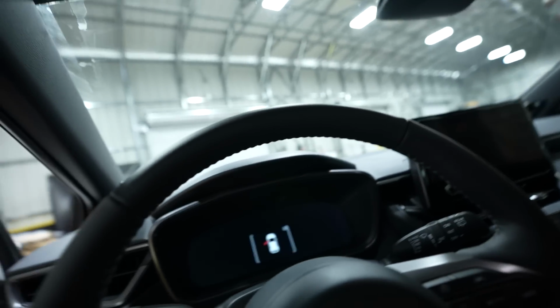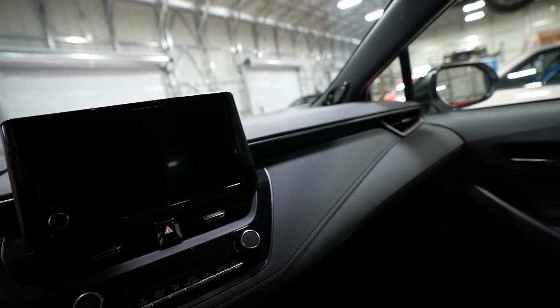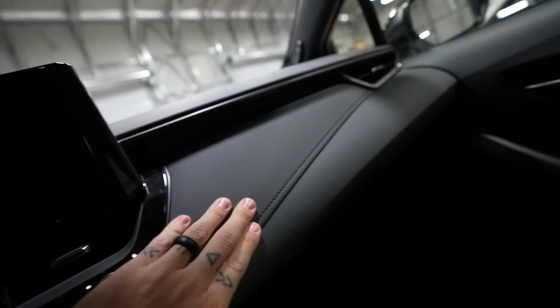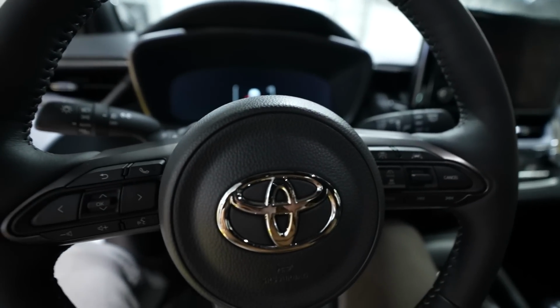It kind of reminds me of when we had the GR86, which is very just plasticky nothingness. Very bare, no contrasting stitching. It does have a leather feel, but it's just very plasticky. The seats are very basic. They just feel like economy seats, nothing crazy. I do like the steering wheel. The steering wheel is nice.